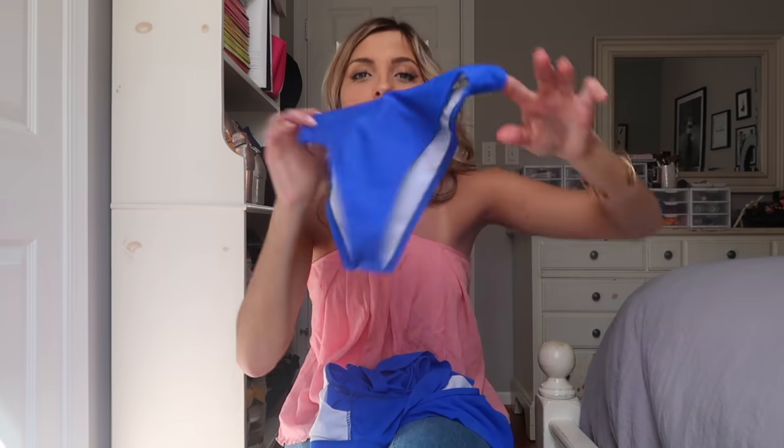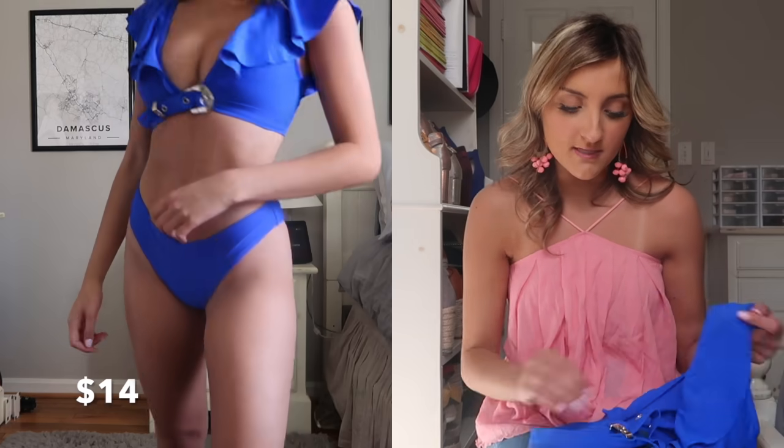Great little line, and I love the royal blue. I think it's such a flattering color, and I honestly was debating on what color to get this suit in. I almost got it in black, and then I was like, be bold, be daring, get the royal blue, Mackenzie, and I'm so glad I did. This looks amazing on with a deep tan. I think this would look fabulous.